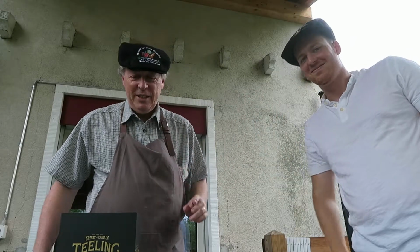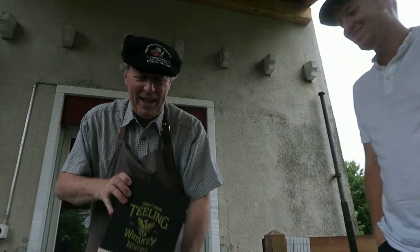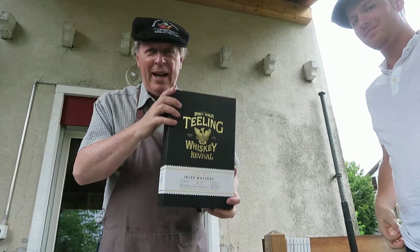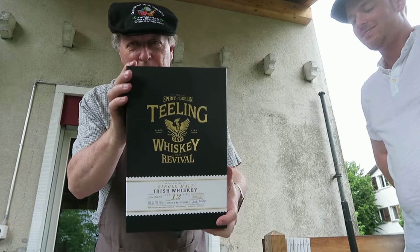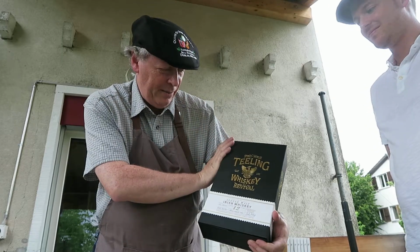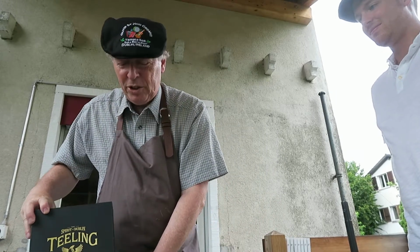I'm with my son, first son of DC, and we're going to do a whiskey tasting. Yes we are. You can see we both got our hats. He's hiding over there. I was at Cork, as some of you know, last week, and coming back, I bought a Dublin whiskey. It is a Teeling Whiskey Revival, and it's a rather particularly special bottle.